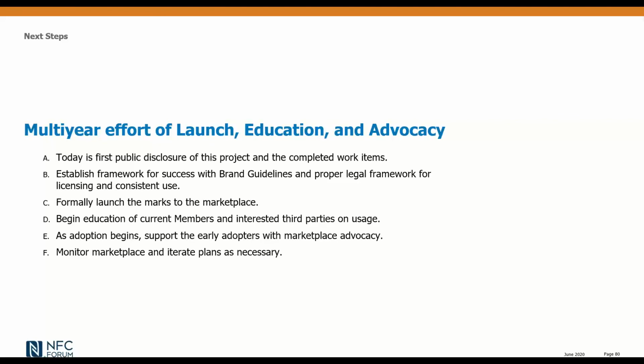All right, so let's talk about next steps. What I want to convey to both our members as well as to those that are not members that are on at this open forum is that this will be a multi-year effort to launch, educate, and advocate for these new marks. The NFC mark has been in the market for well over a decade, of course, and I don't know if it's going to take us 10 years to get to the adoption we need. But this is not something we flip the switch and tomorrow this happens. It's going to be a multi-year effort.